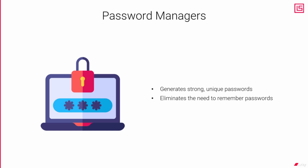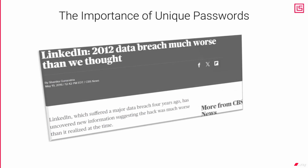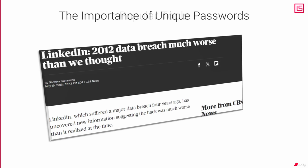Some password managers even offer additional features like secure password sharing, allowing you to share passwords with trusted individuals without compromising security. The importance of unique passwords cannot be overstated. In 2012, a major data breach at LinkedIn exposed millions of user passwords. The alarming part? Many users had reused these passwords across multiple platforms.